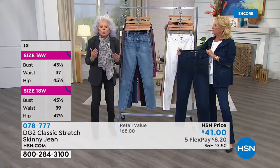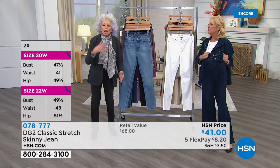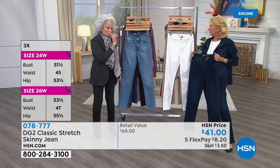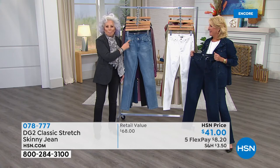Where do you get to do that in a store today? Nowhere except the storefront of HSN with DG2. So this is a fabulous investment. And I don't know about you, but I still own the first pair. And guess what? I've never had a zipper fail. I've never had a grommet pop off.